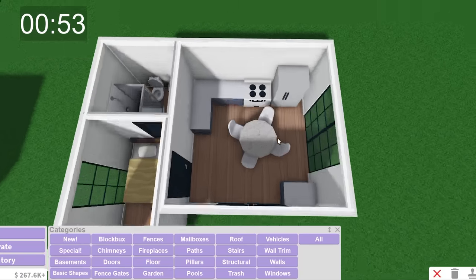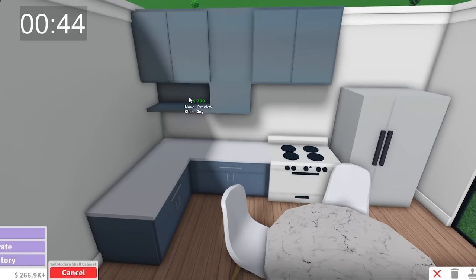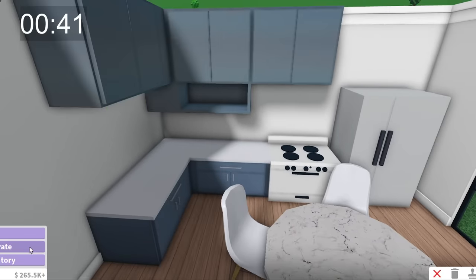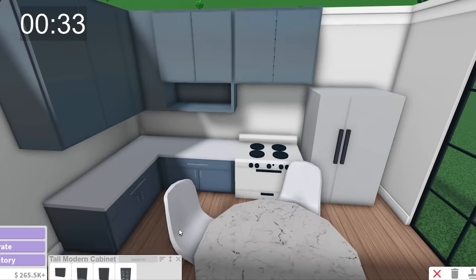I have 55 seconds. Okay. So far, so good. I'm gonna put more cabinets, I guess, right? This cabinet here. Oh, it's sloppy. Another cabinet here. Oh, no, that's ugly. Nobody talks about how stressful this feels. I'm extremely stressed out. Okay, fridge cabinet.